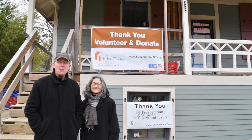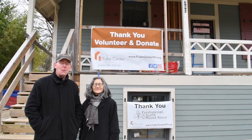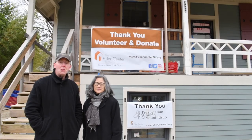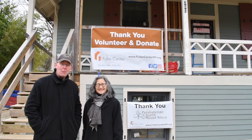We're here at 300 King Street in Chappaqua. This is a renovation of a building into affordable passive house new apartments.